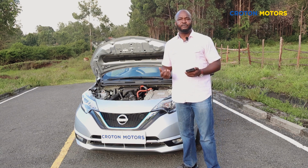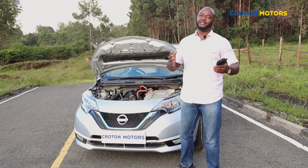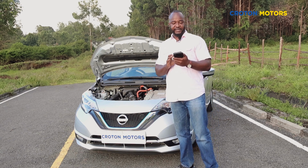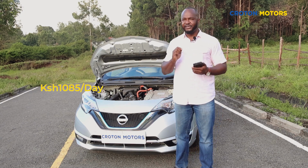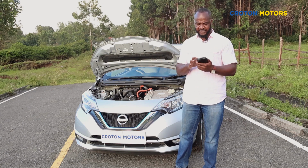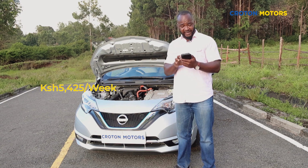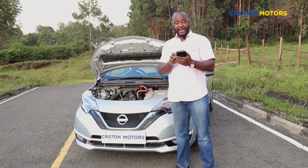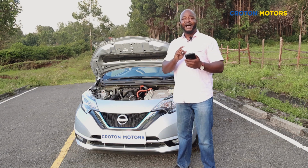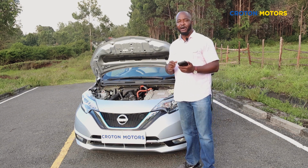That vehicle would probably give you 13 kilometers per liter. So to cover that 60 kilometers that we've ideally mentioned would require 5 liters per day, which is 1,085 shillings, which is a very moderate or modest amount. I'm sure it goes higher than that. Per week, that would be 5,425, and per month, 21,700. Compare that against the 8,640 Kenya shillings that this Nissan Note e-Power would give you.